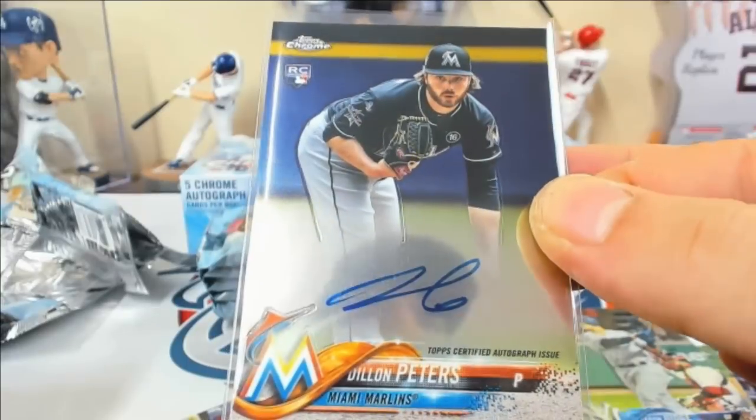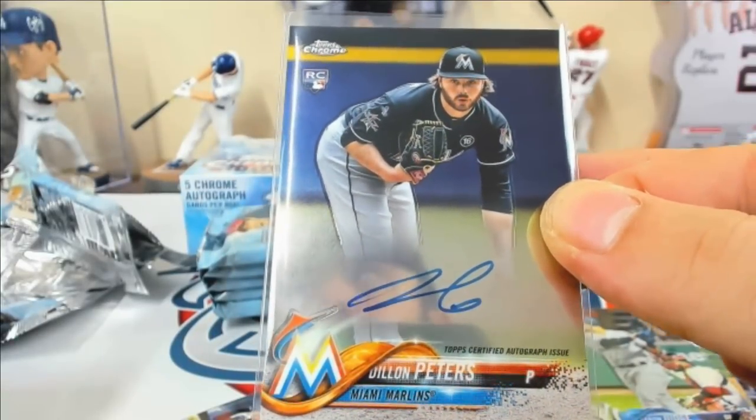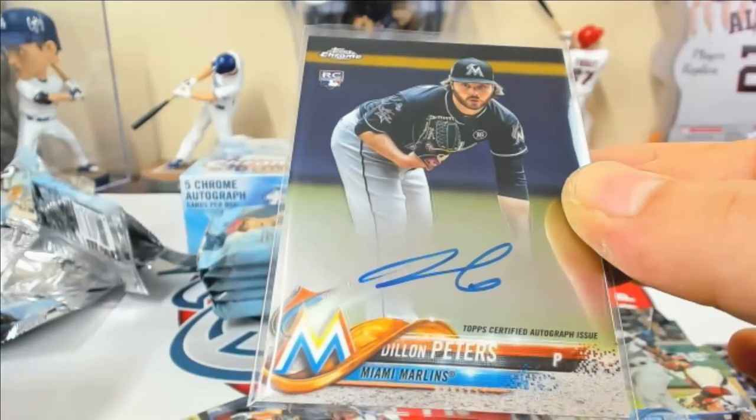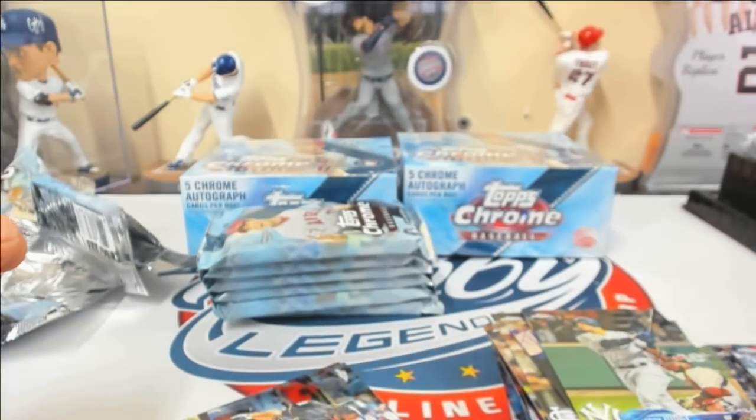That's our fourth Marlin, right? Guerrero, Anderson, Peters. And the first one was Cooper, right? Yeah. Yes, indeed.